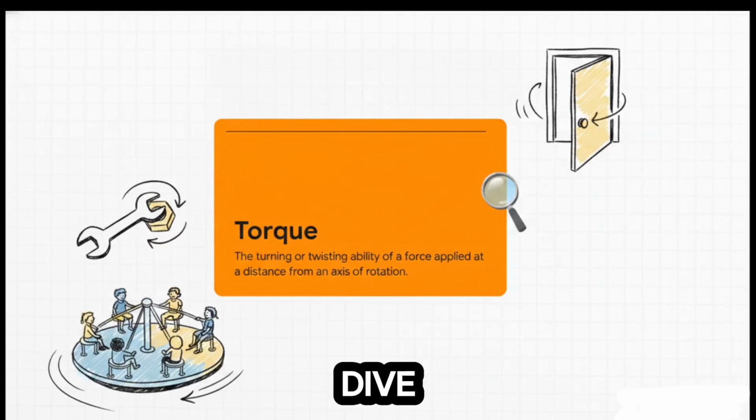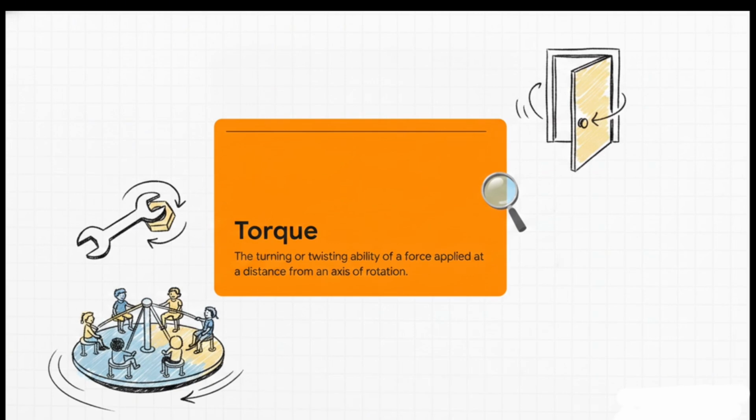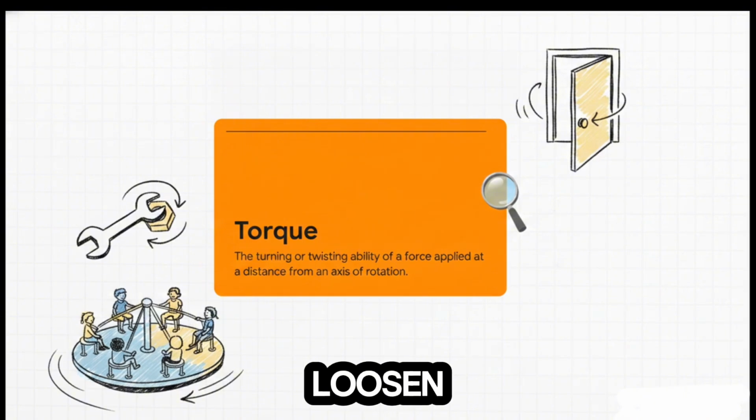Okay, let's dive into this definition. Torque is simply the turning or twisting ability of a force when it's applied at a distance from an axis of rotation. Basically, you can just think of torque as the rotational equivalent of force. Just like a linear force makes an object speed up in a straight line, torque is the thing that causes an object to speed up or slow down its spin. And that axis of rotation, it could be the hinges of our door, the center pivot of that playground merry-go-round, or even a tight nut you're trying to loosen with a wrench.